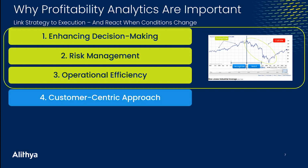Now, on top of that, we also want to make sure that profitability analytics gives us a customer-centric approach. So profitability analytics will help us to identify not only the high-value customers and their segments, but also how to tailor the services according to their needs. Of course, profitability analytics can help us analyze the customer behavior, their preferences, and the profitability, and create really customized experiences to enhance their satisfaction.